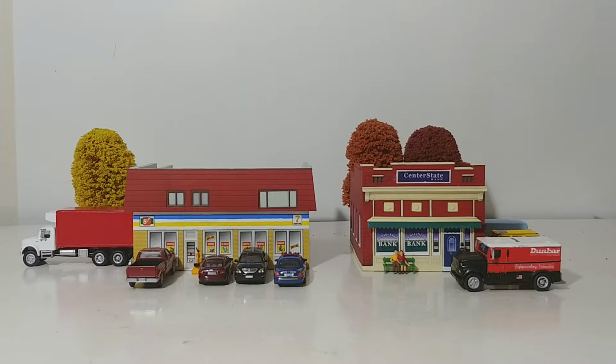In this part, we will be examining both the bank that I have and also the 24/7 convenience store. So I decided to do these because, one, they're relatively small, and also they're right next to each other, so why not kill two birds with one stone in this particular video?